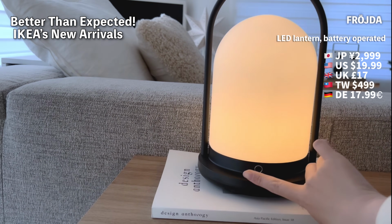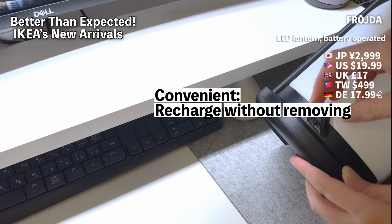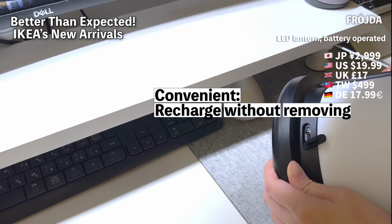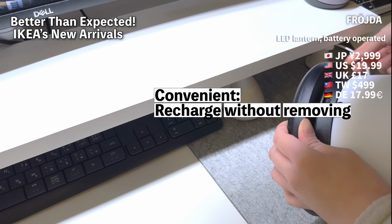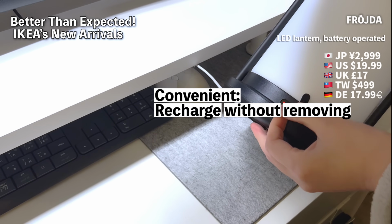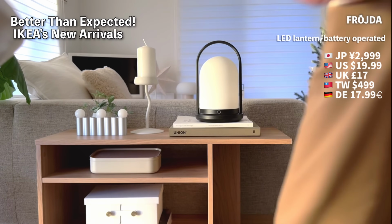To charge it, you can connect a Type-C cable directly without removing the batteries. Since it's a limited collection and stock seems low, don't wait too long if you're interested.